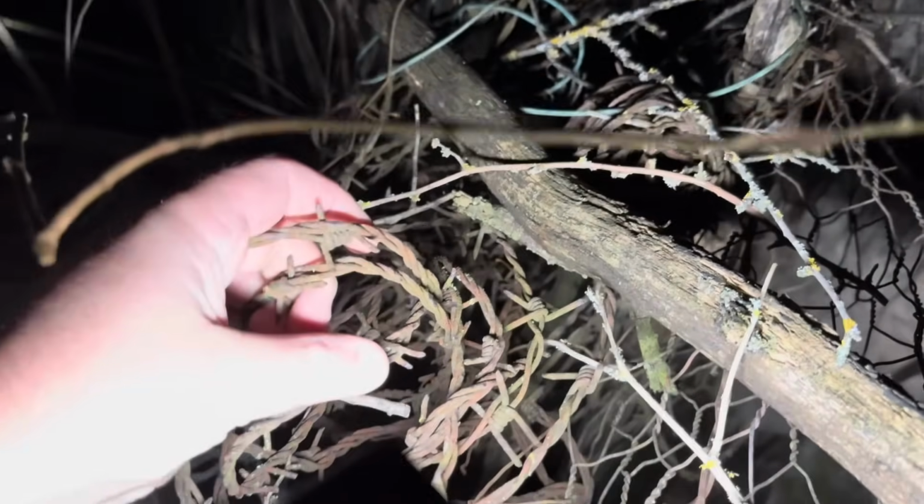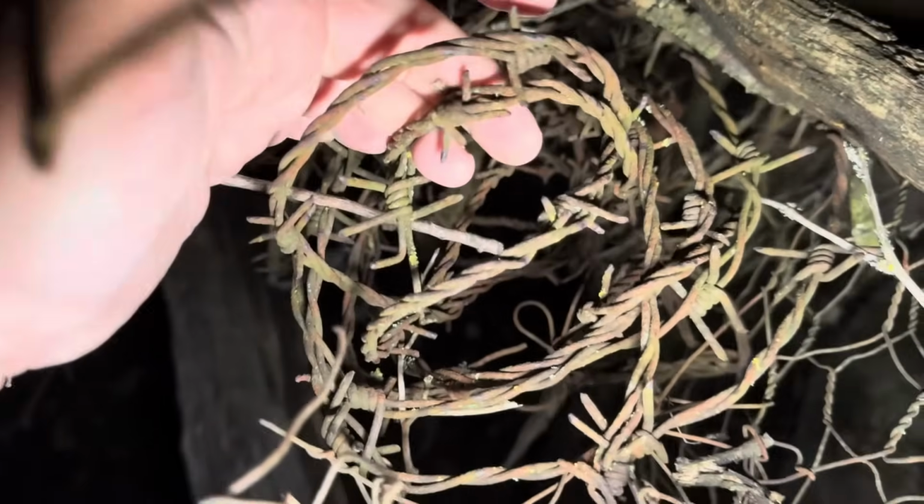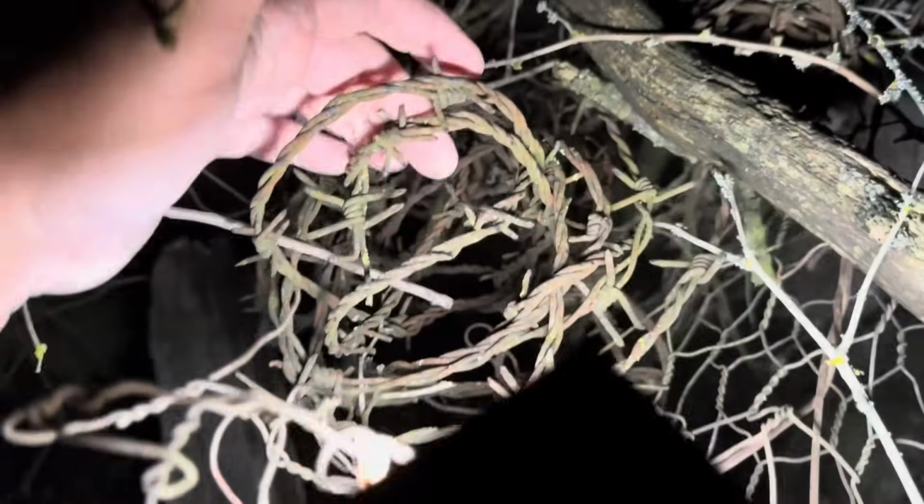It also doesn't help when you're halfway over, realising you're grabbing hold of a load of rusty barbed wire. What an idiot. This is not comfortable at all.